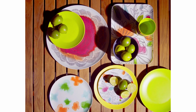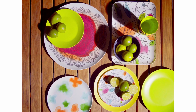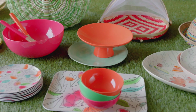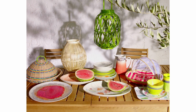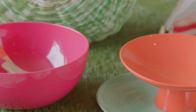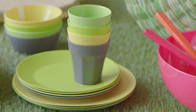In terms of picnicware, we've really been trying to get away from purely using melamine and been looking for other materials on our buying trips that could work in an outdoor environment. One that is particularly exciting is a new eco-bamboo composite that we've introduced for the new Nadi picnic collection. It's incredibly pure and fully biodegradable, as it uses only natural ingredients such as natural bamboo fibre, rice starch and natural gum in its construction. You can basically eat it.